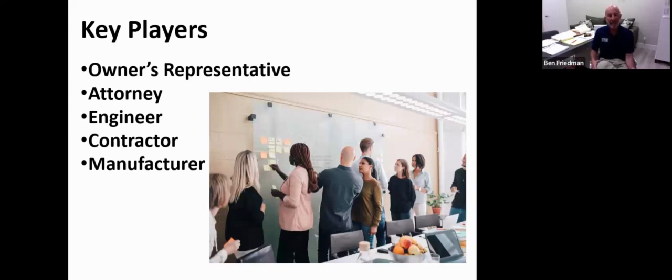So key players. Not everybody believes in them. I do believe in them, but not everybody believes in an owner's rep. An owner's rep is a great key player to align yourself with for any type of project. Why? An owner's rep will be a liaison between the association as well as the contractor. They are kind of like the quarterback, right? So they're going to kind of set the ground rules. They're going to create everyone's expectations, and then they're going to be a liaison between the contractor and the association for when questions arise, change orders, alternative scopes of work, pay requests, things like that.